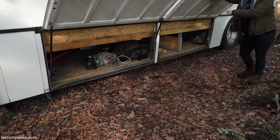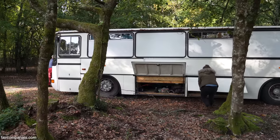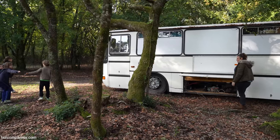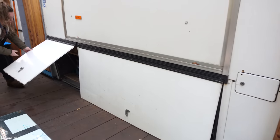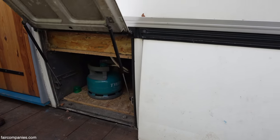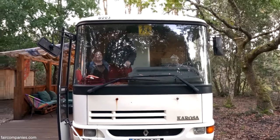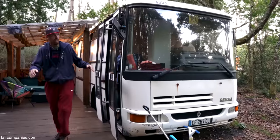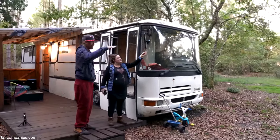It goes to the other side. So this is for sort of deep storage. Yes, exactly. So when this bus was for the canoe, we were putting the paddles under. Yeah, we have the gas bottle for the kitchen. So it's really still a bus. Yeah. It can move. It came here driving. All the things on wheels can be moved.